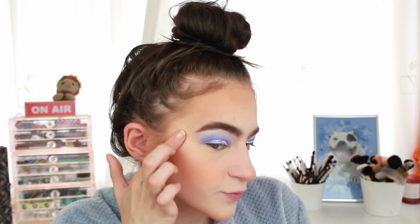And then I did say I wanted to play around with this snow globe. I'm going to try and use my finger to put it on. That works better than a brush, I think. It's just a tiny bit more subtle.